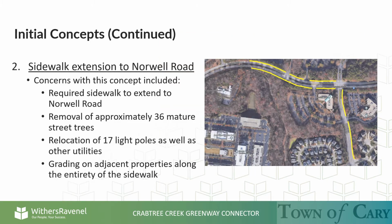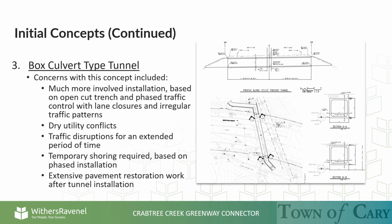The second concept we'd like to share is a sidewalk extension to Norwell Road. There are 4 concerns with this concept. It requires the sidewalk to be extended to Norwell Road. It involves the removal of approximately 36 mature street trees. It results in the relocation of 17 light poles, as well as the relocation of other utilities, and it requires grading on adjacent properties along the entirety of the sidewalk.